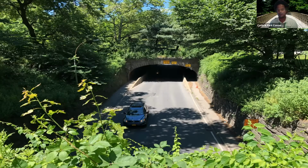Now let us share the results of our first poll and see how many of the bridges you have explored. We have 2% that answered none yet. So we have someone that hasn't visited the park yet. A lot awaiting for you. The park is looking spectacular.